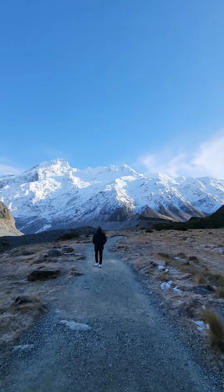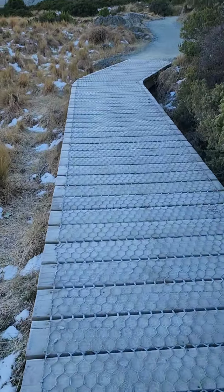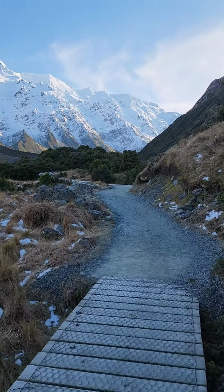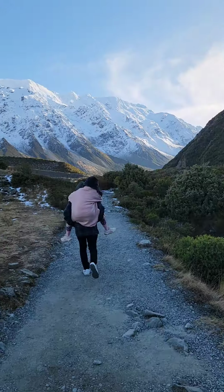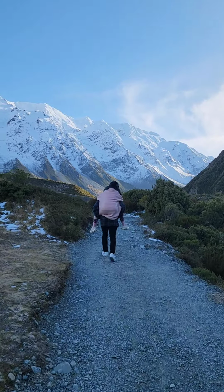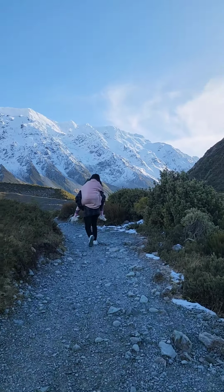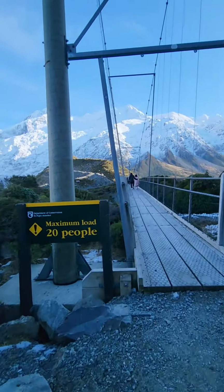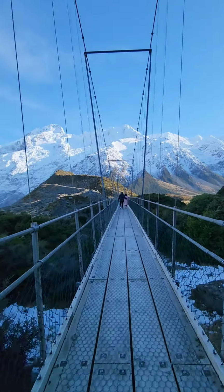And siya nga pala, I forgot to mention, Hooker Valley Track is 5 kilometers in and out, so a total of 10 kilometers. So if you walk at an average pace, roughly 3 hours, makakabalik ka na. Ayan, may batang napagod. Sana all naka-piggyback ride. And this is the second bridge of the Hooker Valley Track, still passing over the Hooker River.